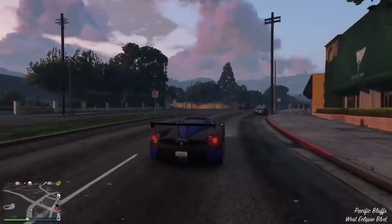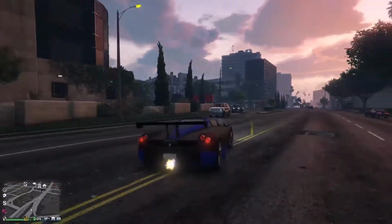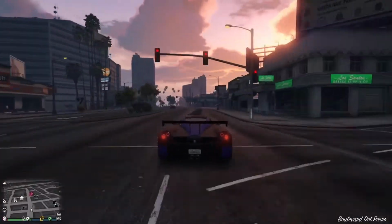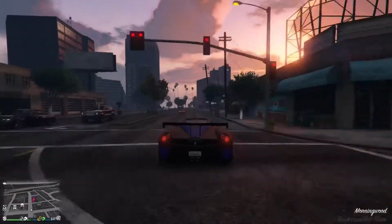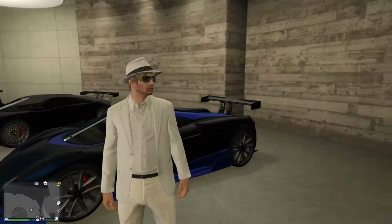Okay, let's see it in action. Very nimble handling, ladies and gentlemen. Very good acceleration, very good top speed. All round a pleasure to drive this vehicle, ladies and gentlemen. I mean, it's a very steep price tag, but it really is quite worth it, I would say.